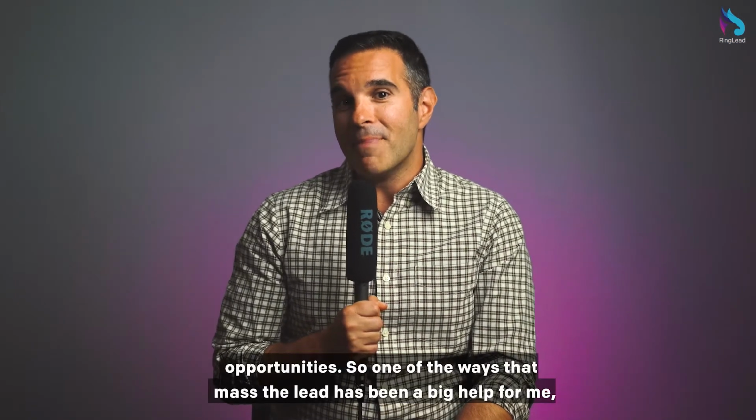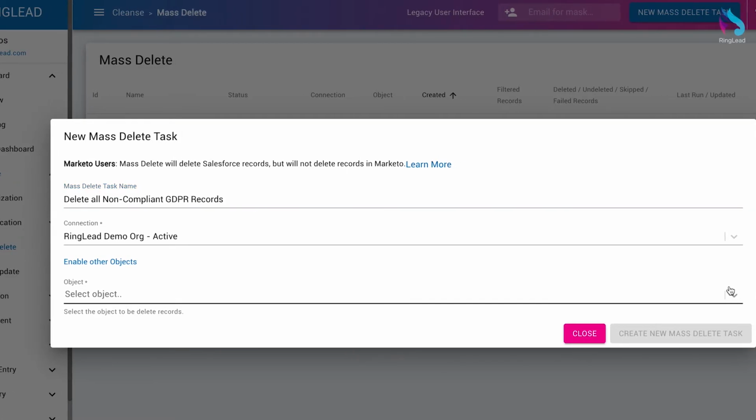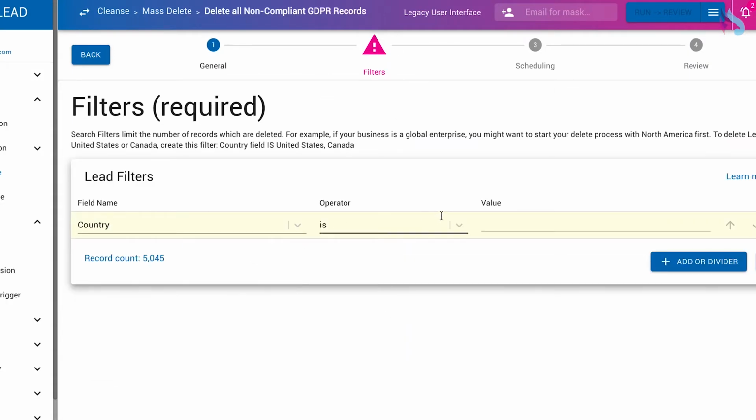So one of the ways that Mass Delete has been a big help for me, and I'm embarrassed to say it, is sometimes as a Salesforce admin, you make a mistake here and there. And it's nice knowing that RingLead is there with their Mass Delete tool, so that way I can go in and quickly undo that mistake.